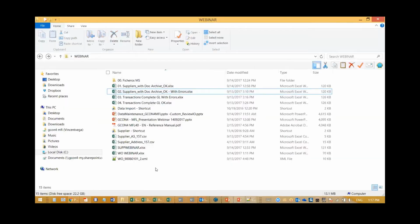And finally, as Albert said, we would like to show you how we deal with connections between third-party tools and UBW, okay, using Gcon4 MFL. And basically what we do is we are able to read CSV files, okay? So whenever we find CSV files, we are able to use Gcon4 MFL to try to upload them. If everything goes okay, we just upload the information as you just saw.